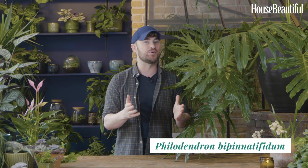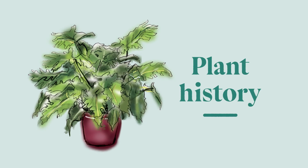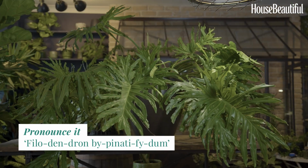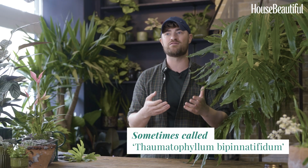This is my Philodendron Bipinnatifidum and I want to show you that you don't need pesticides for happy, healthy houseplants. It comes under a lot of different names if you're looking for it. Sometimes it's called Thaumatophyllum Bipinnatifidum, sometimes it's known as Philodendron Xanadu, and even Philodendron lickety-split.